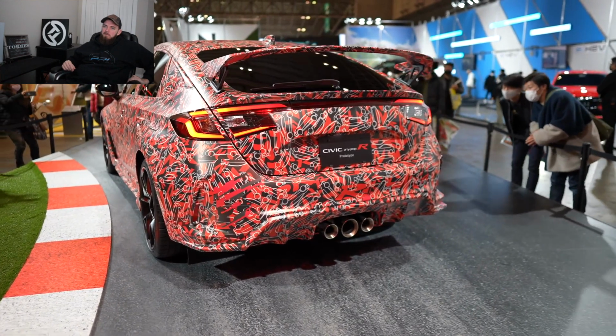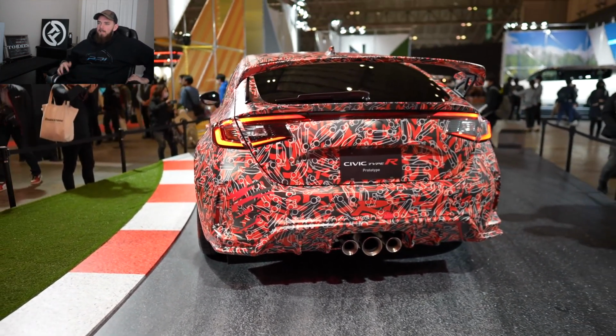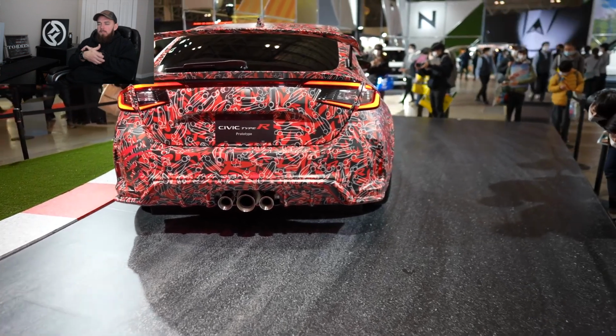Oh no. I don't know. We can't really see much of the rear bumper and the aero, but it sort of still looks the same as far as the rear diffuser and stuff goes. Trumpet exhaust, obviously.